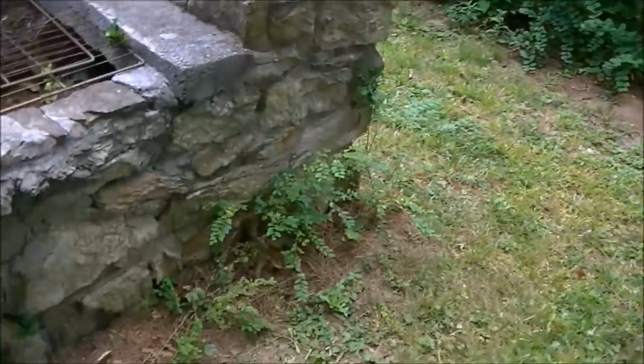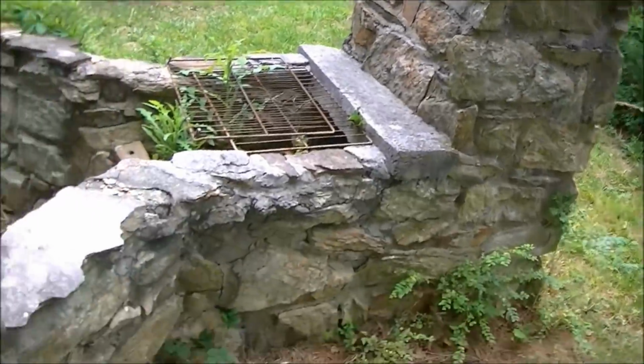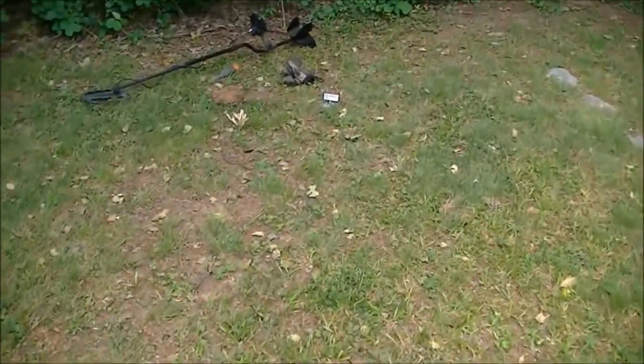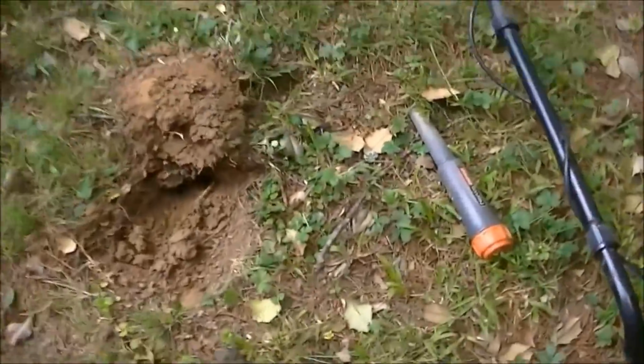Figured I'd give you a look at that. You don't see them made of stone that often. Normally they're brick. It's definitely an old one, but I got that pin right there. The buckle is over here. Still hitting some targets in this back end, which is a good sign.